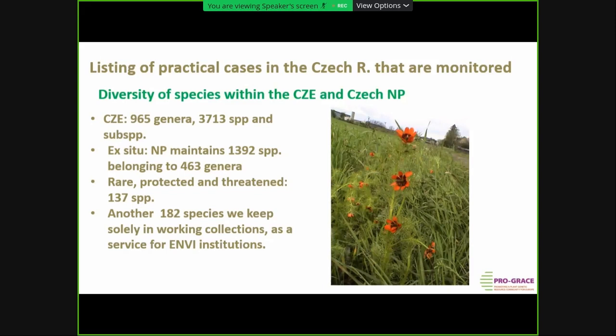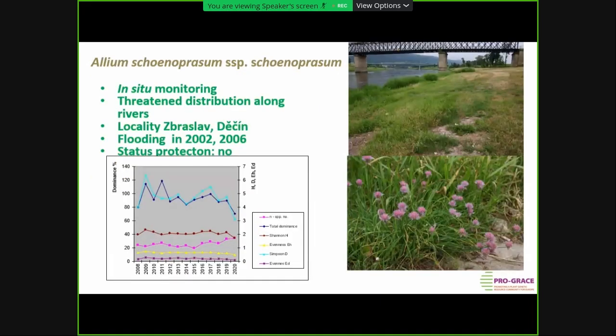Just a few numbers. Diversity of species in the Czech Republic: we have 965 genera, 3,713 species and subspecies. In our national program, we keep 1,392 species belonging to 463 genera. So these high numbers are after our collecting activity within the Czech Republic. We also keep rare, protected, and threatened plants, 137 species, and another 182 species we keep in a working collection as a service for the environmental sector.